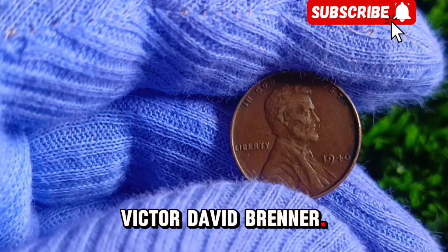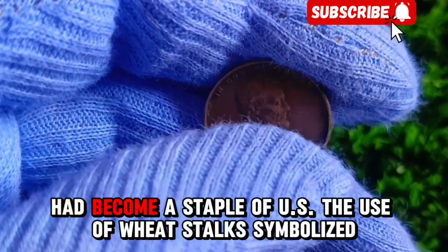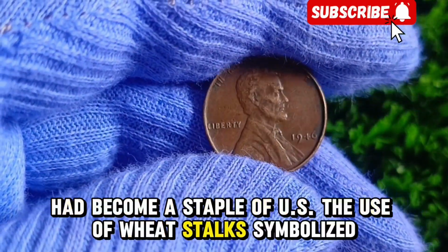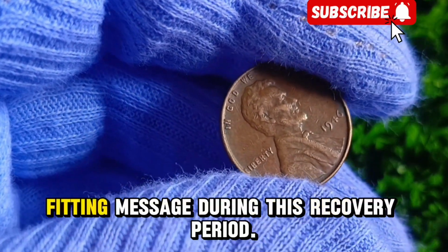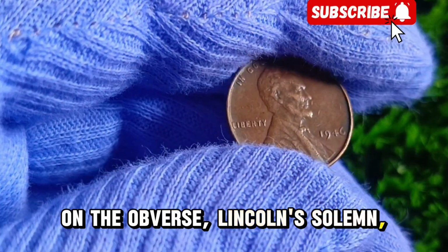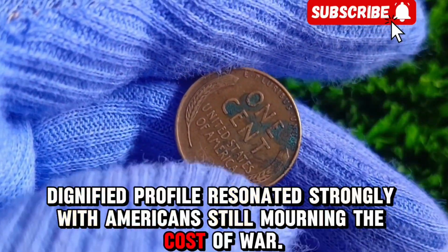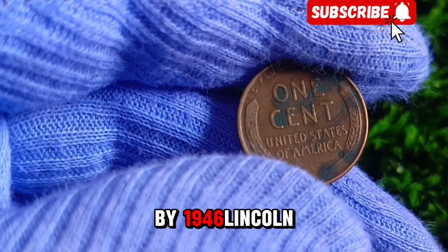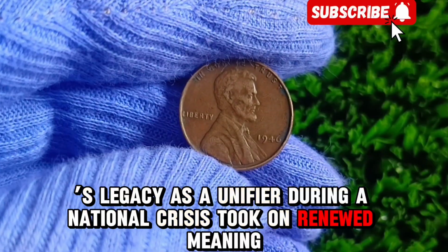Victor David Brenner's wheat reverse, still in use in 1946, had become a staple of U.S. coinage. The use of wheat stalks symbolized American agricultural strength and prosperity, a fitting message during this recovery period. On the obverse, Lincoln's solemn, dignified profile resonated strongly with Americans still mourning the cost of war. By 1946, Lincoln's legacy as a unifier during a national crisis took on renewed meaning.